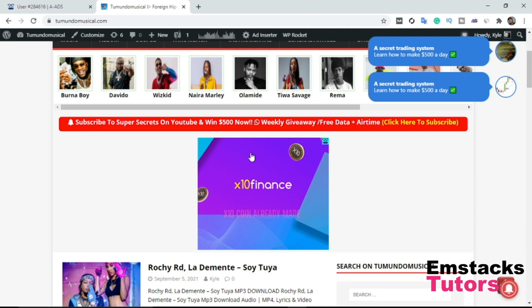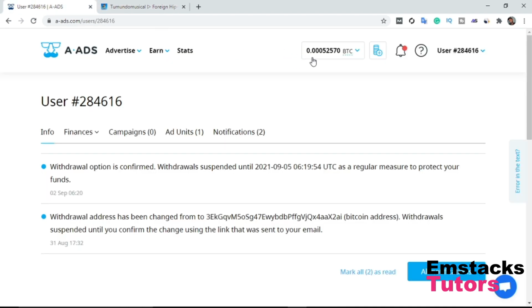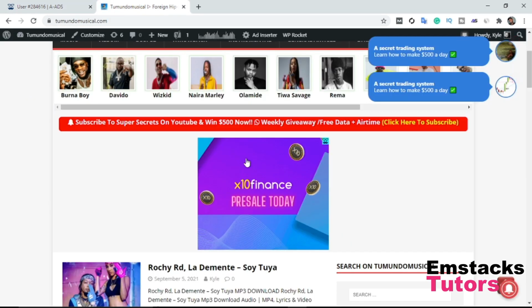Once I embed this ad code on my website, once visitors come to my website, they keep viewing this ad, and the more they view, the more I earn free Bitcoin. I just put this ad up today. It's been just about 24 hours since I started using this, and I've been able to generate Bitcoin worth $27. This is the proof right here.